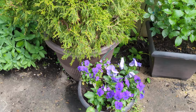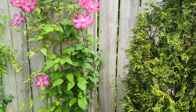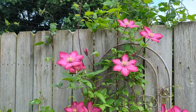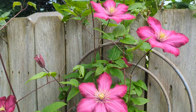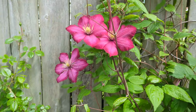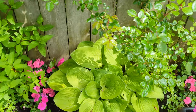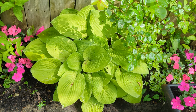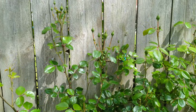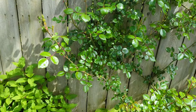Here are some flowers my mother gave me that I'm rehabbing. I'll say no more. And look at this clematis. Oh, it's just lovely. It started to bloom. Look at that. There's an August Moon hosta, just beautiful. And they tolerate a bit of sun. Look at this New Dawn rose. Look at the buds. Oh, loving it.